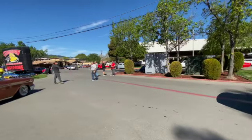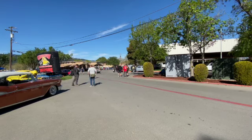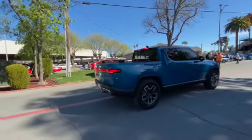Cars are still coming in, it looks like 10:45, and more people are still registering their cars over here at the Good Guys. How many cars can you actually fit in here? A lot.